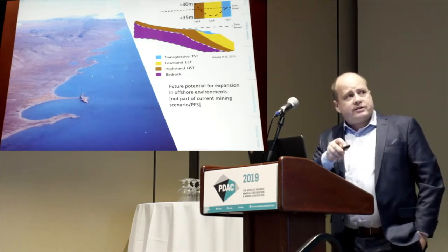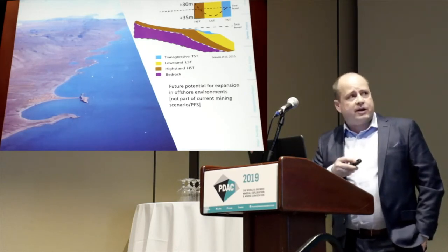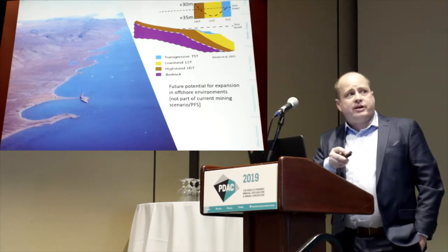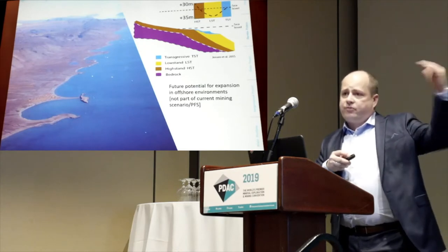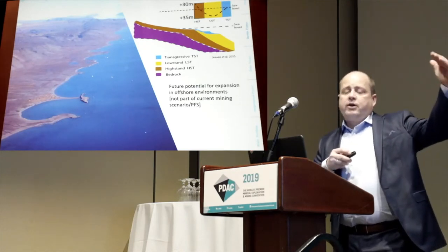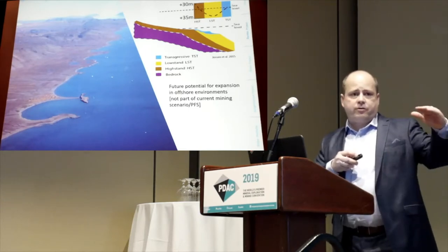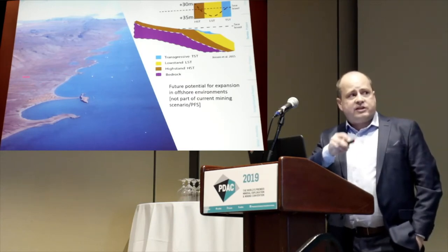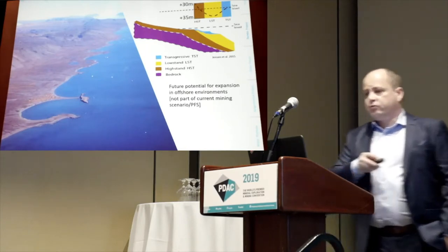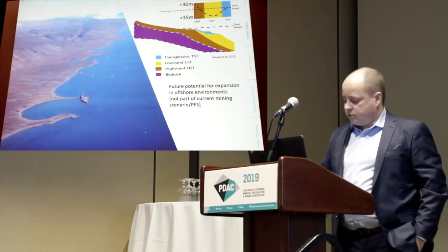What is also important to realize on this picture is that these are raised beaches that we are talking about here with the black sand. The situation here is that 12,000 years ago, the water level was up at 35 meters plus. Then it went down to 35 meters below current sea level and then up to 0 meters. That means that not only do you have the same beaches here onshore, and that's our current mining scenario, you also have them offshore here. So there's a future potential for expanding into this area as well.